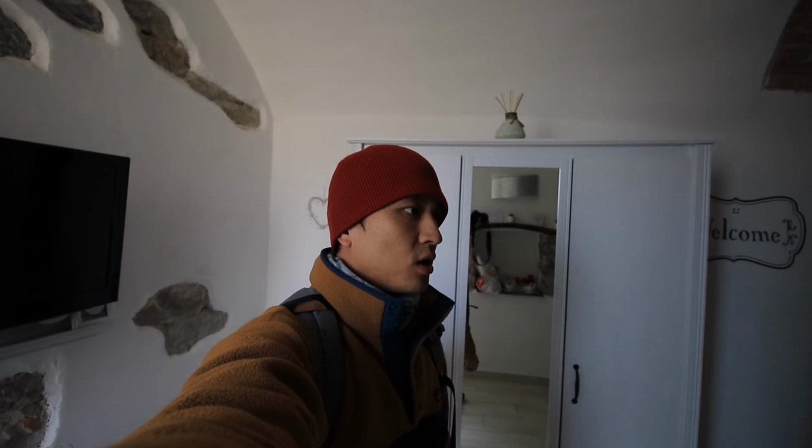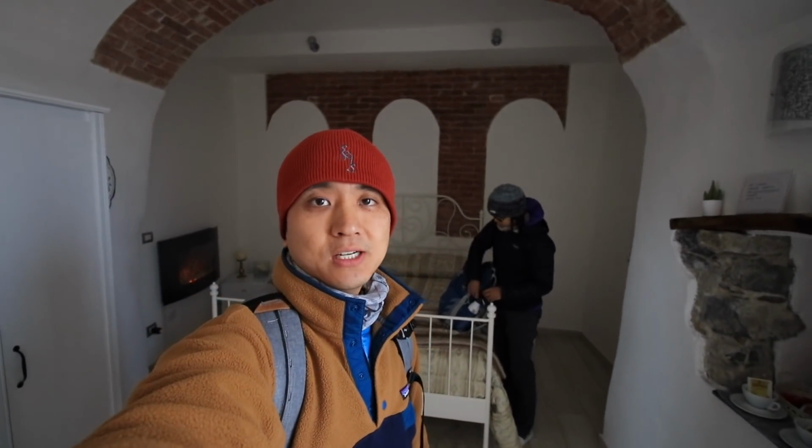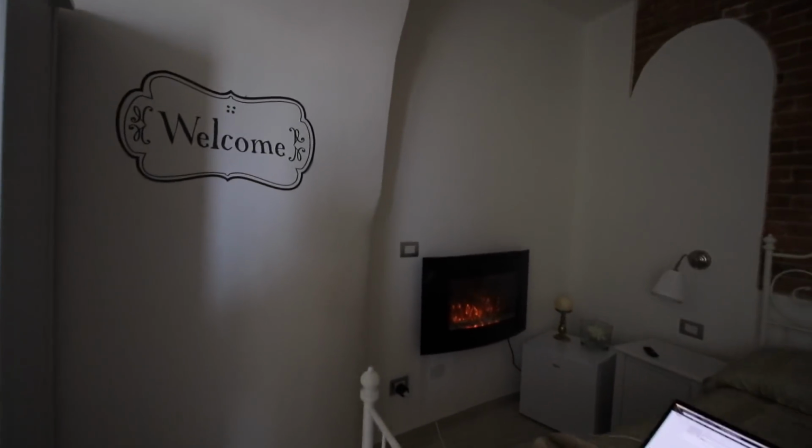So we're in Corniglia. We booked a hotel room tonight. Well, guest house room. It's not really a hotel room, but it's pretty nice. A little fake fireplace.